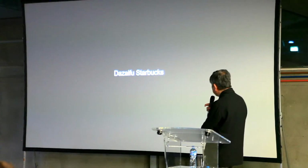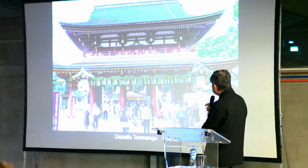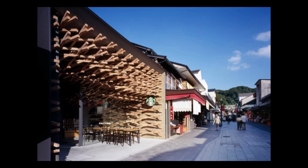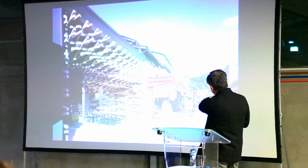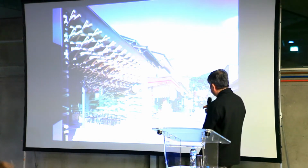And for the international company, we designed this unique Starbucks. The location is in front of an old temple, Dazaifu Temple, built in 919, so it's an old building. The temple is behind the Torii Gate, and this is the main approach. And then Starbucks wanted to have a unique shop.